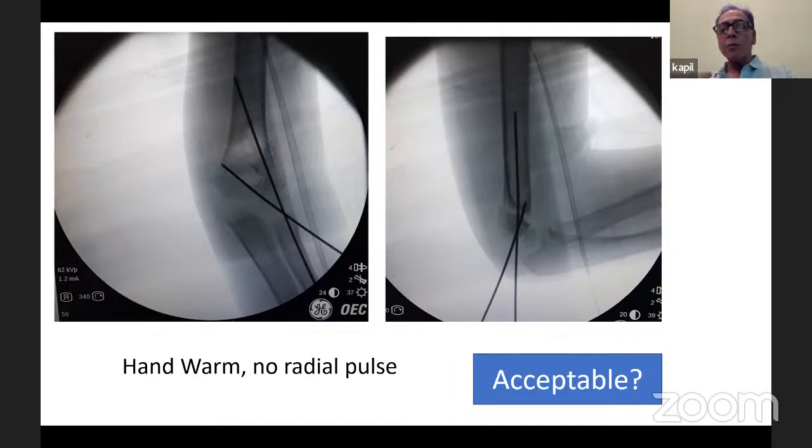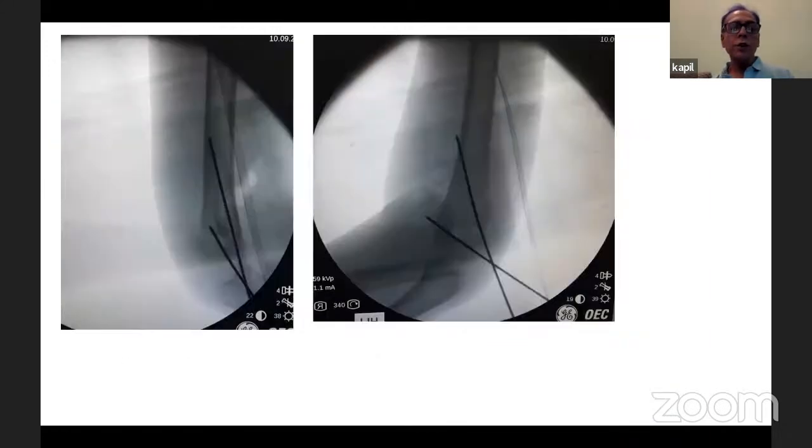So the little gap on the front side was bothering us also. So we took some oblique views just to confirm that the fragments were apposed well, and those are the medial and lateral rotational views. Would you recommend at this point that we open the fracture up and check it still, or would you be okay to accept it?